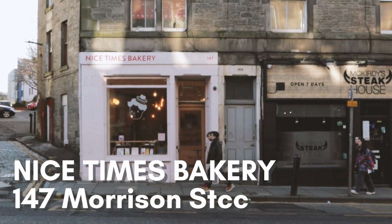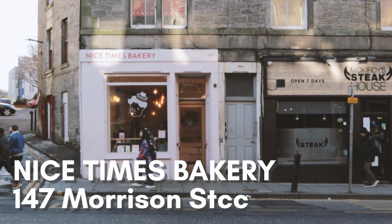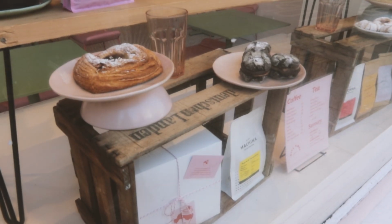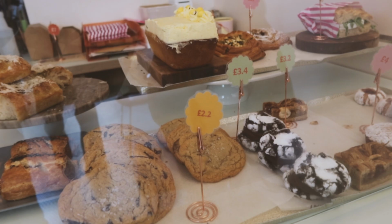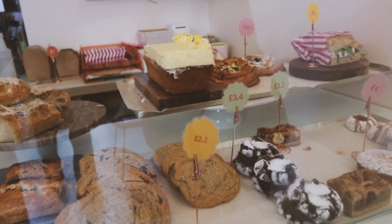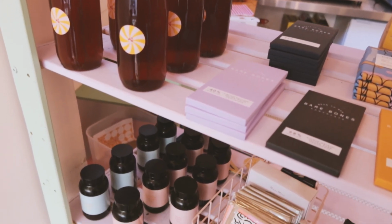And speaking of bakeries, I also stopped by Nice Times Bakery on Friday. They might look like a very big heavy spot, but their coffee is impeccable. And unlike many other cafes on Morrison Street, this spot is open until 4 p.m. for all your caffeine needs. Honestly, you shouldn't really be drinking any caffeine after that anyway.